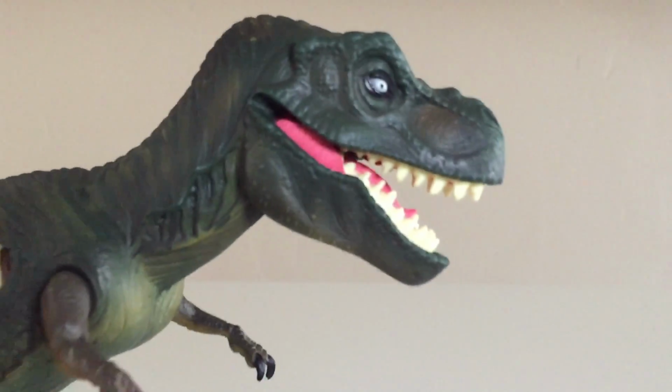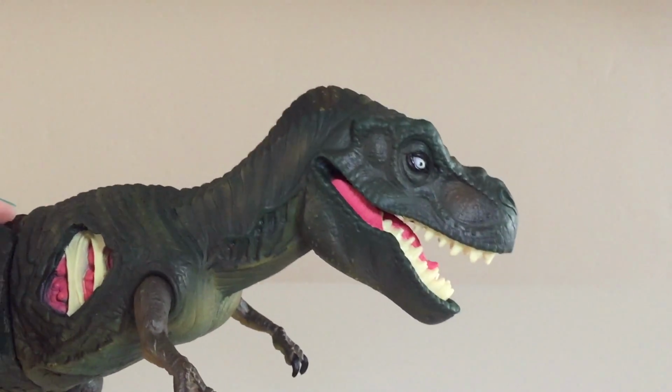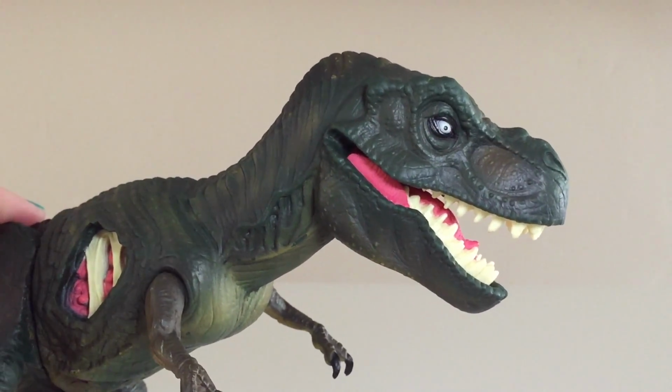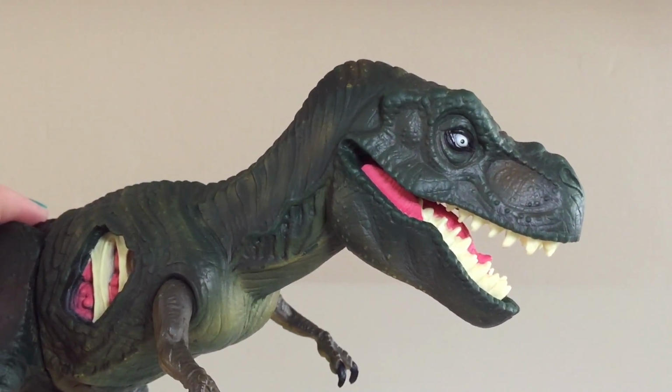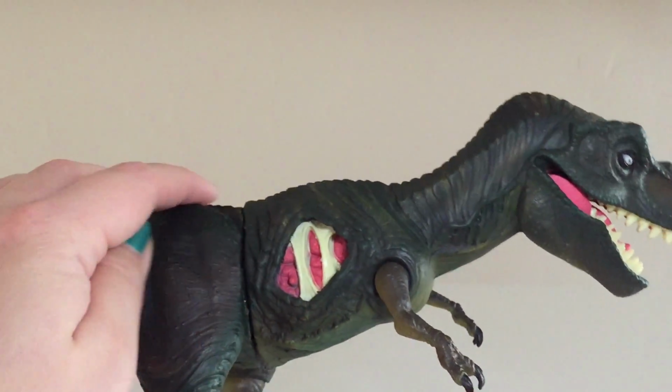But I mean, the condition that this is in, considering that I got it as part of a used eBay lot, it's in beautiful shape. Now, it wasn't like this originally. It was covered in dirt. It looked like it had maybe been played with in the mud or something, so it did have a lot of mud along its body.